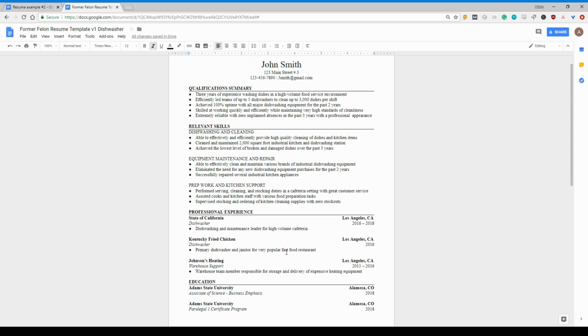Will he respect authority? Looking at this resume, it seems like he has been a very high quality employee in the past, and even managing other people. And very rarely will anyone be put in charge of other people if they're not a good employee themselves. So I think John does a great job here of showing that he is willing to respect authority and would be a good employee in that sense.